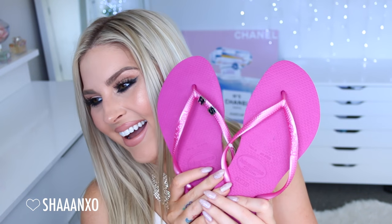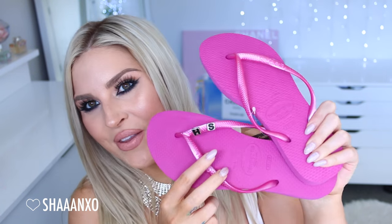Yes, I already have one of these, but I have two suitcases and I really wanted another one. Oh my gosh, and look. Some Havaianas, and they have SH on them.